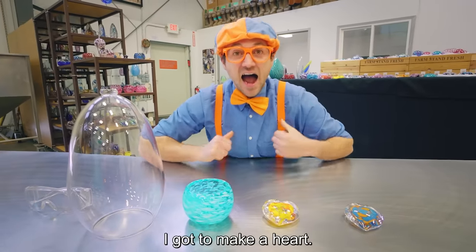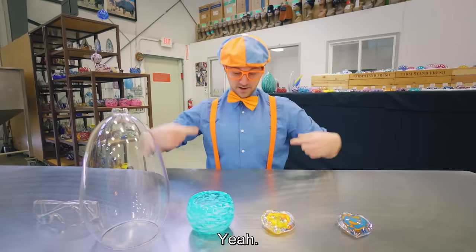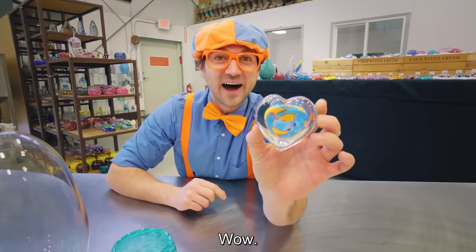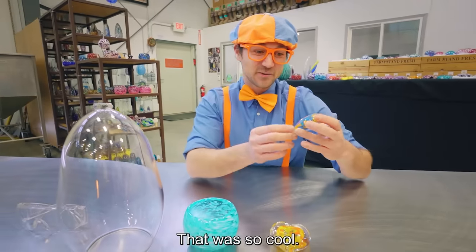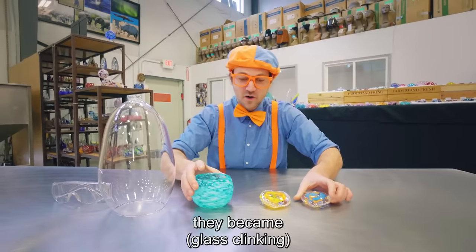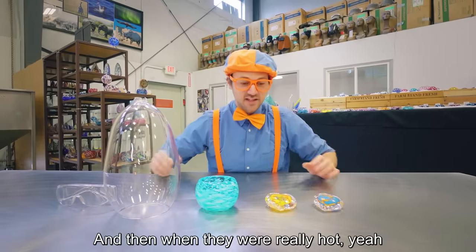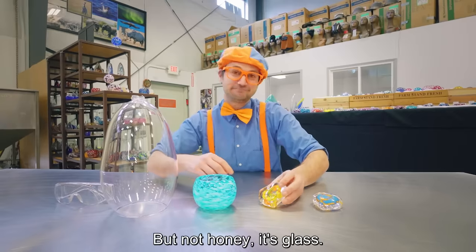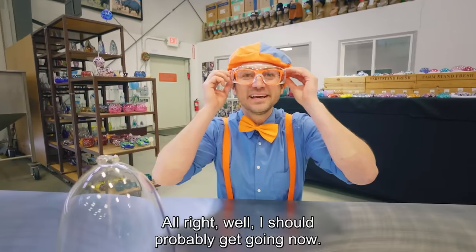And then I got to make a heart. Do you remember my two colors that I used? Yeah, blue and orange. Here it is. Wow, we did such a good job making this heart. That was so cool. It is so cool that when these cooled down, they became really hard. And then when they were really hot, it was like a liquid. Yeah, kind of like honey, but not honey. It's glass.